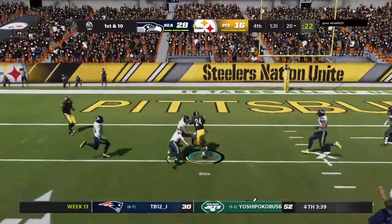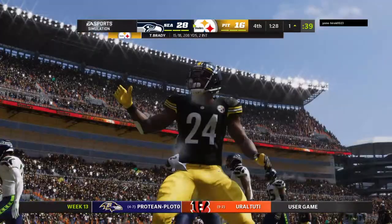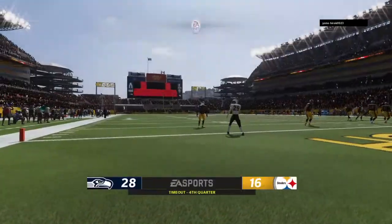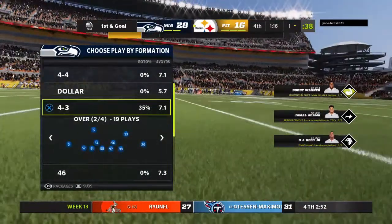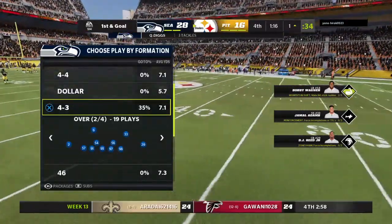He'll drop it underneath to White, and he couldn't quite get there. Tackled down at the 1. Two big plays in succession. Not sure this D knows what hit him, but now they got to get ready. It's 1st and goal, and now the Seahawks are going to take a timeout here on defense. And they'll be disappointed to have to burn one there after giving up the first down.